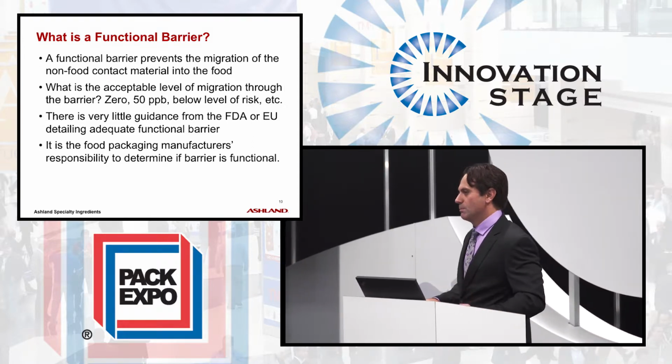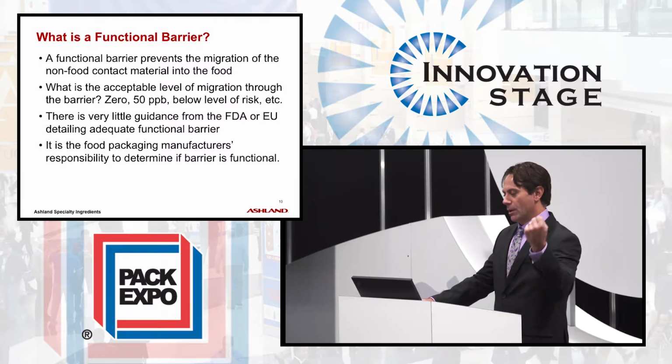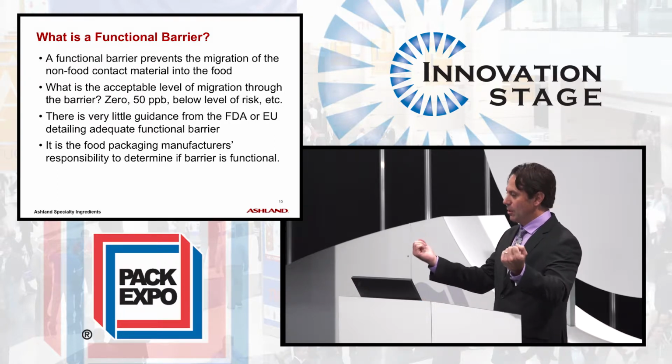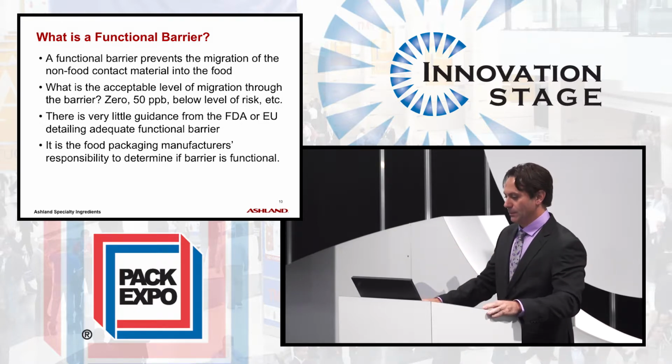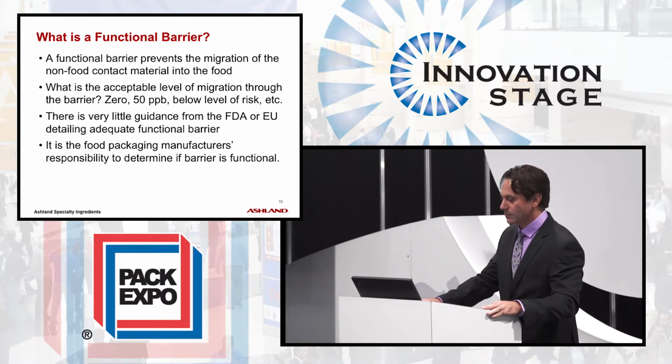Or you could look at it as being below the level of risk. What I mean by this is you have a chemical that causes a certain amount of hazard, a certain level in the diet which is harmful, and a certain amount of exposure. Are you below that risk level where those two are multiplied together? Are you safe below that level? And this is the approach that Ashland takes. We are trying to get below that level of risk.